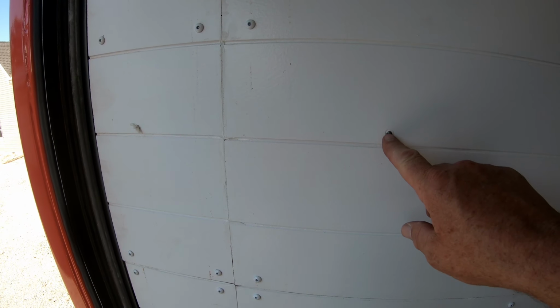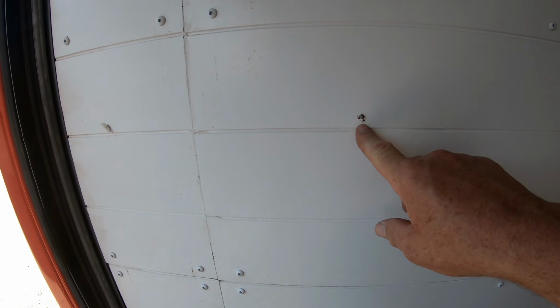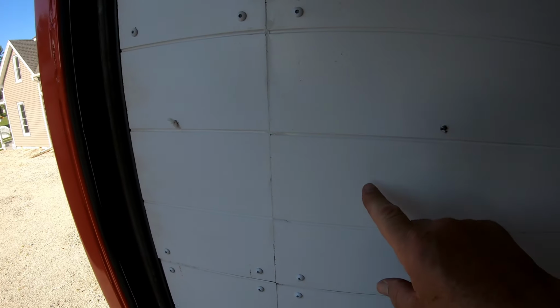Obviously, I'll have to figure out how to unscrew that or get that lower, because it sticks up a little bit. I don't know if I can grab it with pliers or not, but I got a hole there and had one there.